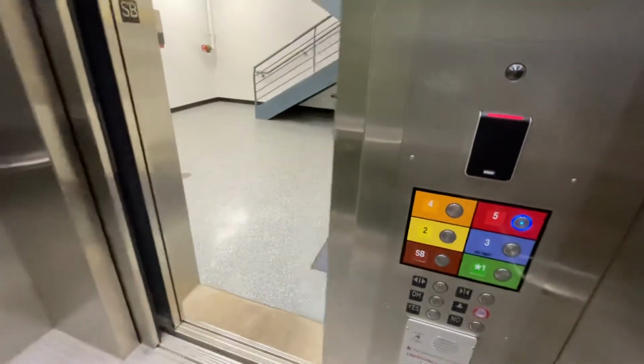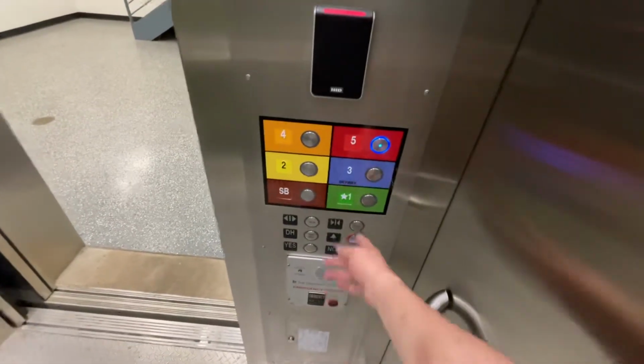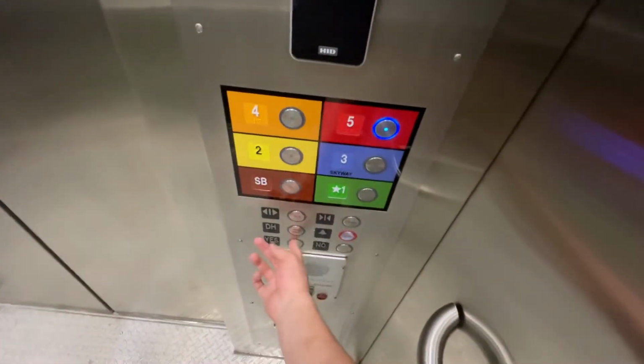Up to 5. These also have the new colorful kind of this. Oh, this is a new mod. Look, it's got the yes no.